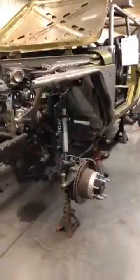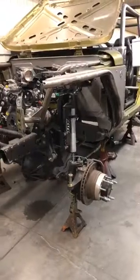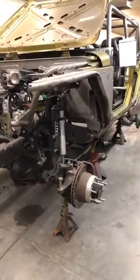This one, actually, I'll flip one more time and then we'll be done flipping. This one actually has a front stub. For those discerning JK aficionados out there, you'll notice that all of the factory support system is gone. We cut all that off, flush at the firewall.